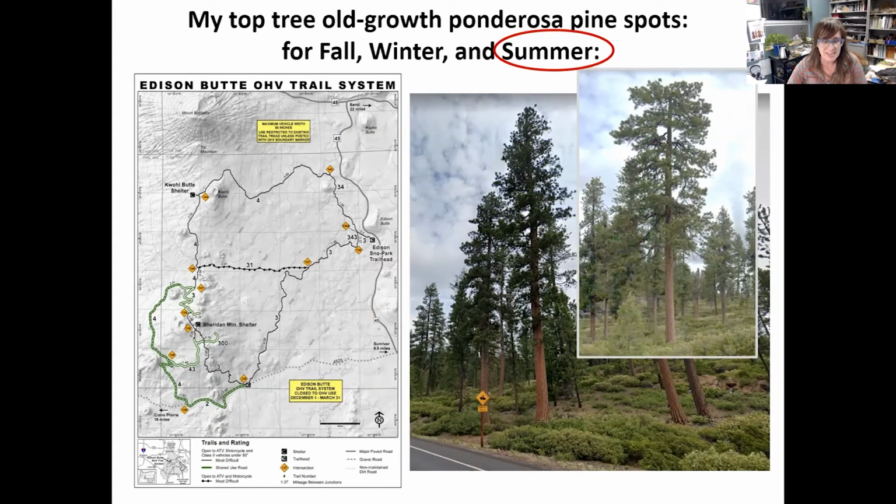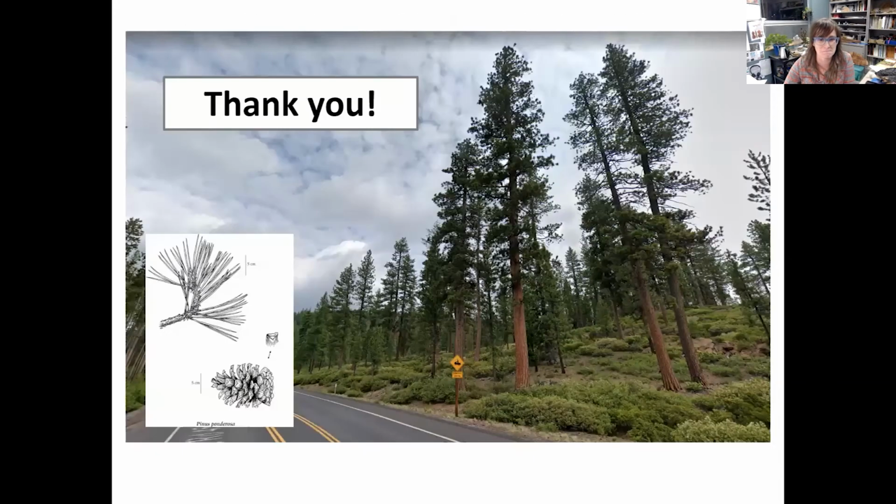So those are my top 3 spots and a little bit about Ponderosa pine and why I love that tree so much. And I hope you're able to think about some of those things next time you're out and about locally, or anywhere from Arizona up to Washington. Thank you.